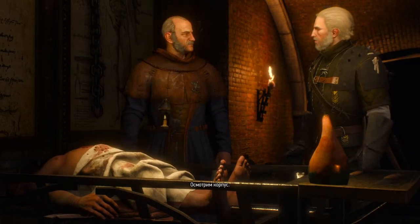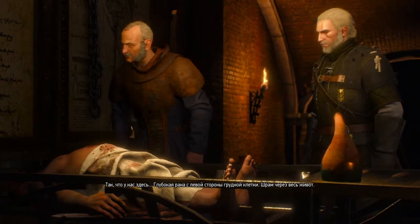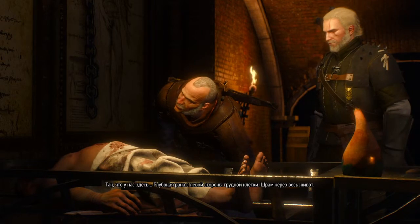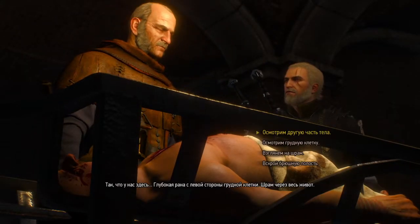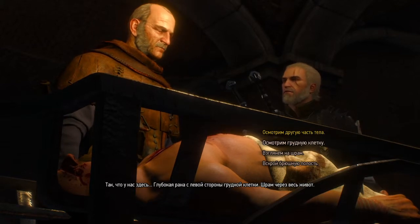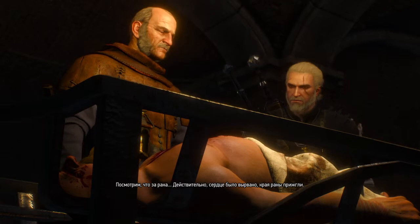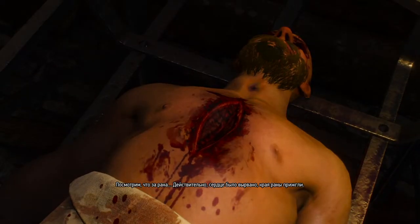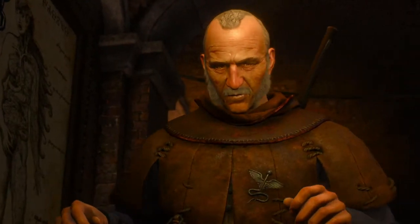Let's examine his torso. What have we here? Deep wound on the left side of his rib cage, and a scar the length of his stomach. Let's examine the chest wound. Yeah, heart carved out, wound cauterized. Wait a minute, there's something else.